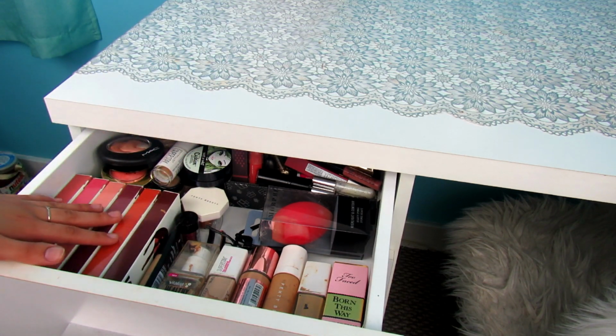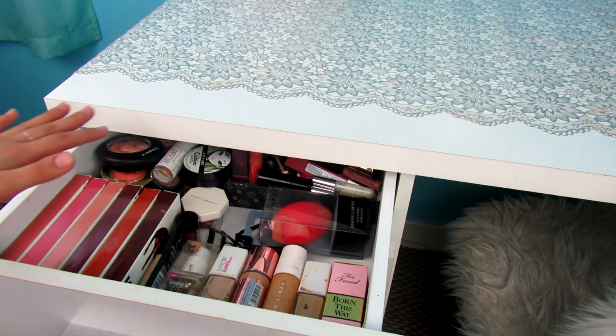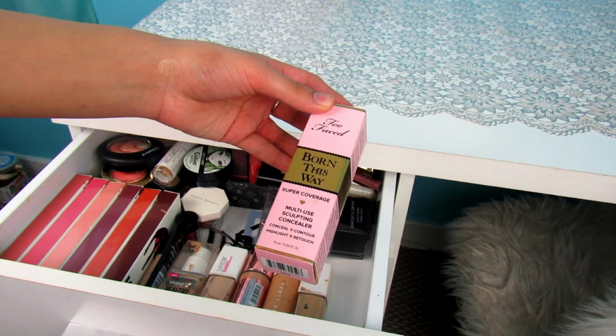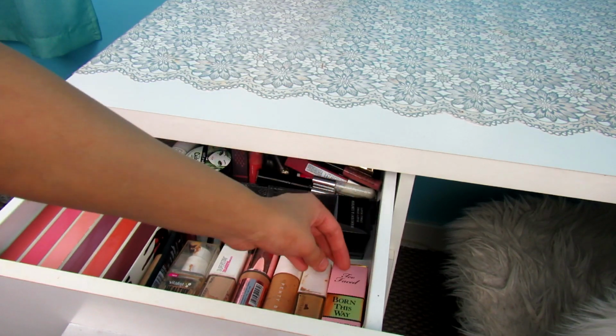So over here I have lined up all my Kylie lip kits. They're all in different colors, different formulas. Actually, there are only two formulas, the matte formula and the velvet formula. And then I have my foundations. I also have my Born This Way multi-use sculpting concealer because I just recently got this, and let me tell you, I'm obsessed. I love this concealer so much, and I love that it has so much product.